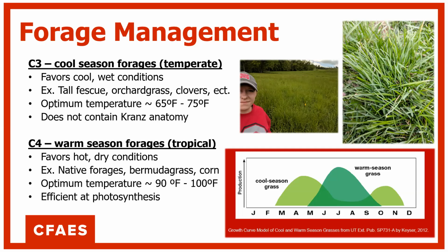If you look at the graph on the bottom of this slide, what you see is the forage growth curve. The lighter green color shows the peaks and valleys of the cool season grass cycle throughout the year. They like to grow when the temperature is between 65 and 75 degrees. So we get most of our growth on these forages in the spring. And once it gets hot in the summer, they tend to go dormant.